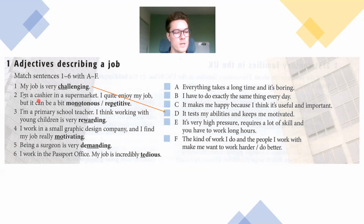That's what it means. I'm a cashier, for example, in a supermarket. I quite enjoy my job, but it can be a bit monotonous or repetitive. When I use these 2 words, it means that I have to do exactly the same thing every single day. I don't know how it works these days when you are a cashier in a supermarket, but usually you do exactly the same every single day. That's what makes it repetitive. You repeat the same activity every single day.